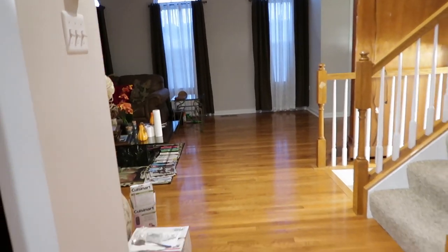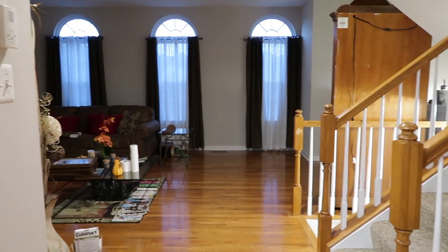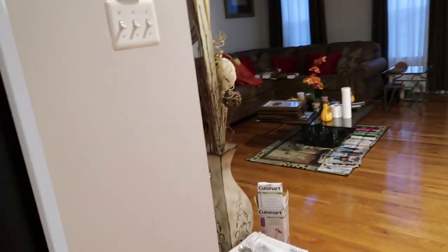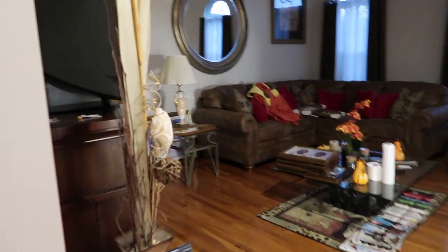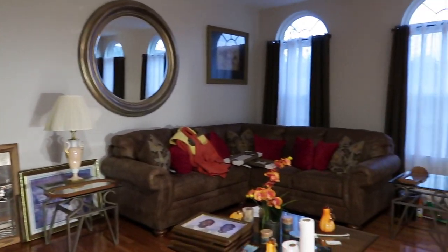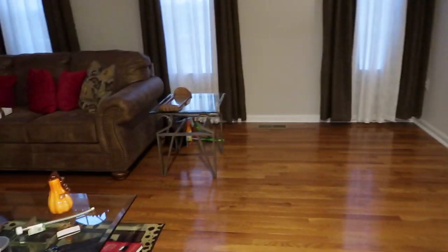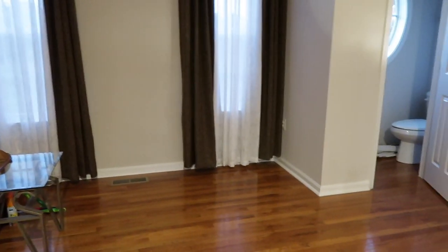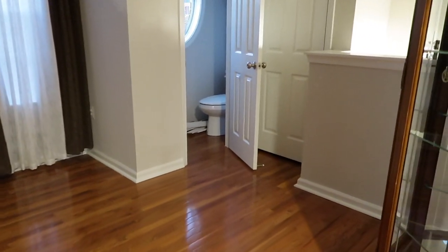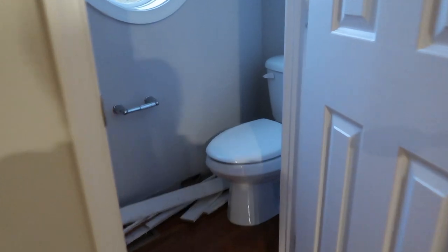Okay guys, so I'm going to get the house fixed today. This is how messy my house is right now. That's basically how everything looks. But once I'm finished, I will go ahead and get everything cleaned up. But here's our bathroom that caused all this. Let me turn on the light.